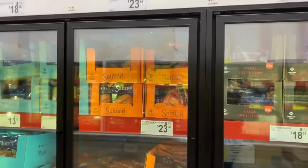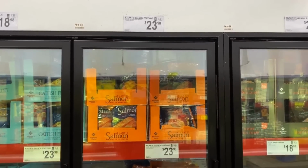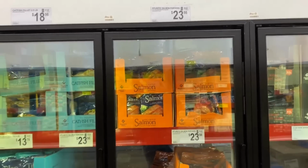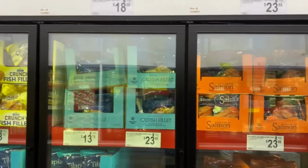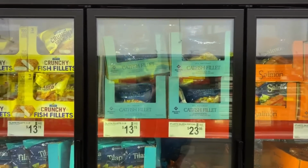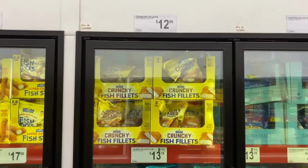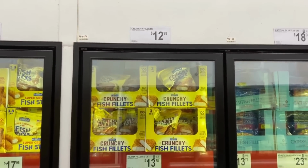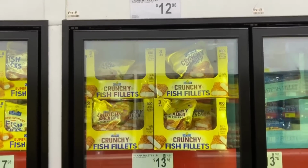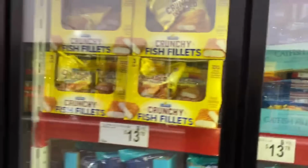So good. Okay, this Atlantic salmon portions, $23.98, 2.5-pound bag. Catfish fillet, 2.5 pounds, $18.98. Ooh, crunchy fish fillets. They are 100% whole fish, and $12.98 is the price. For how many ounces is it? Let's see. Oh, 3 pounds. Yes, 3 pounds.